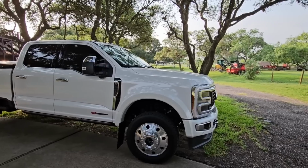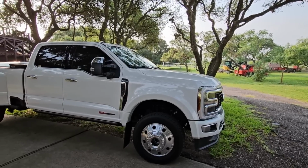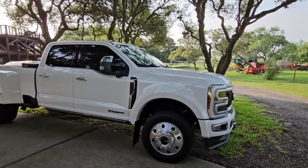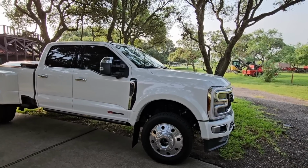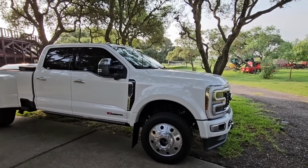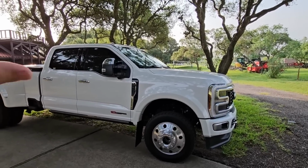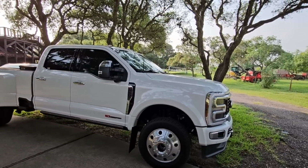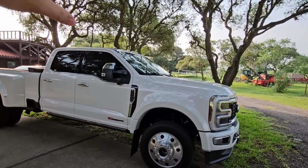So that truck was white platinum tri-coat on a black interior. So this is essentially coming full circle. This is white platinum, or Star White Platinum Tri-Coat, on a black interior, and I think it looks absolutely drop dead gorgeous, especially in the sun where you can see the metallic, you can see the depth of the paint. It's absolutely beautiful. Now, again, it doesn't have a sunroof, which I'm a big fan of.